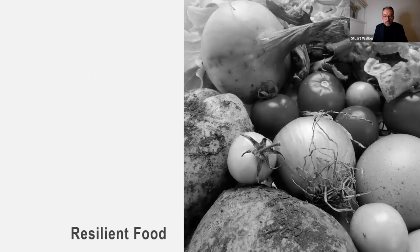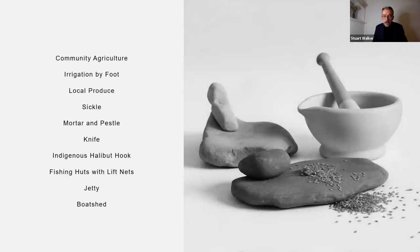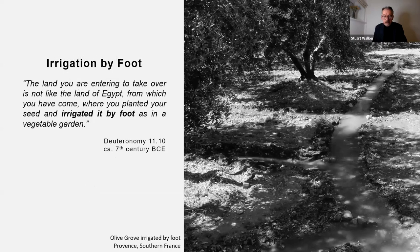The second set of precedents concern resilient food. Here, I look at a variety of artifacts and practices related to the acquisition and preparation of food, including community agriculture and irrigation methods that are mentioned in the Old Testament in writings from the 7th century BCE and are still in widespread use today in countries all around the Mediterranean.